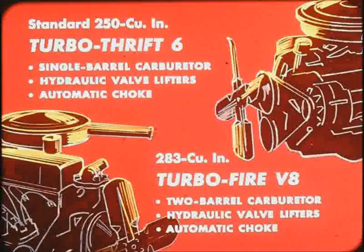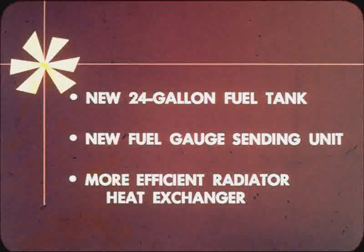The standard 250 cubic inch Turbo-Thrift 6 has a single barrel carburetor, hydraulic valve lifters, and automatic choke. It delivers 155 horsepower. The base 283 cubic inch Turbo-Fire V8 engine is equipped with two barrel carburetor, hydraulic valve lifters, and automatic choke. It develops 195 horsepower.